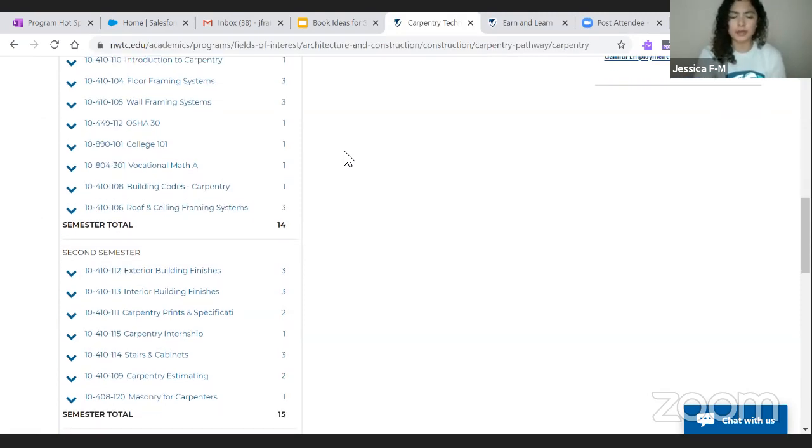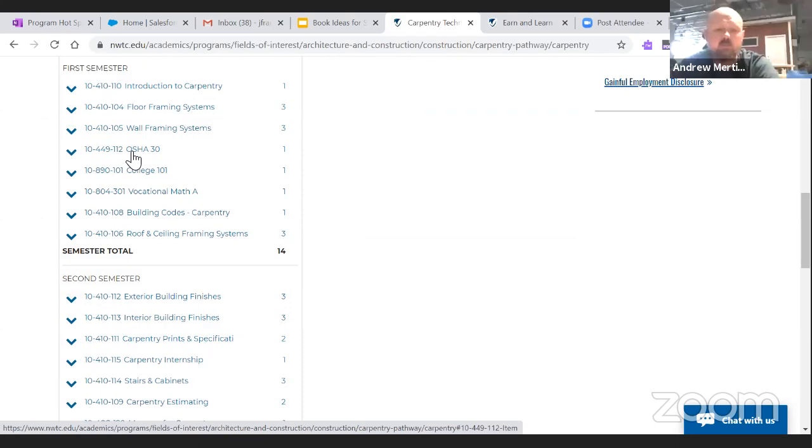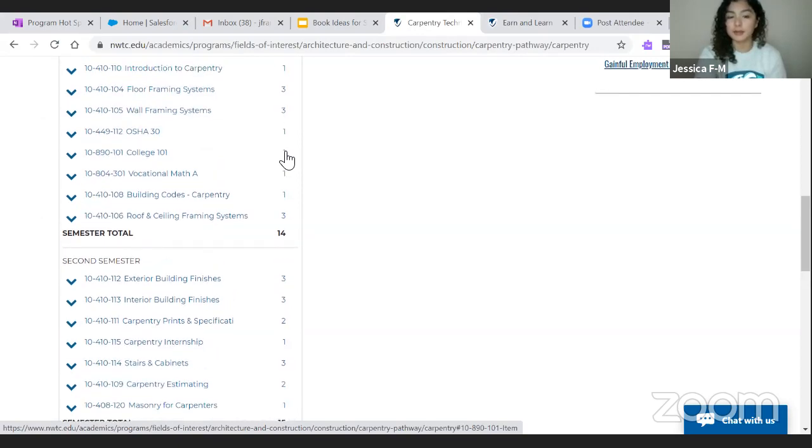A couple things I want to point out. If you're going through the curriculum and you see some classes, OSHA is typically the one I get a lot of questions about. This is just discussing some safety protocols and procedures that are involved in the trade. College 101 is a class that all students at NWTC have to take, and it is preparing you to transition into the college setting. But as you can see, the rest of the classes are specifically focused on the skills you will be learning.